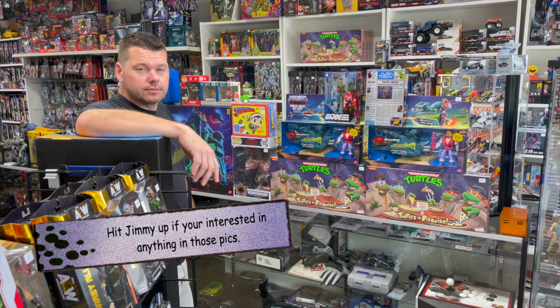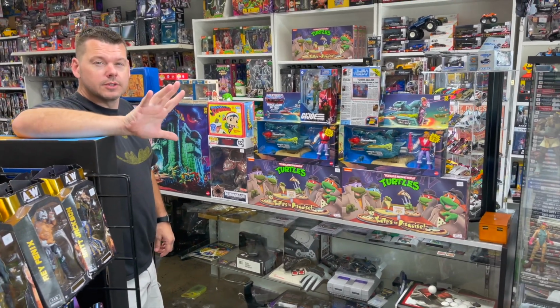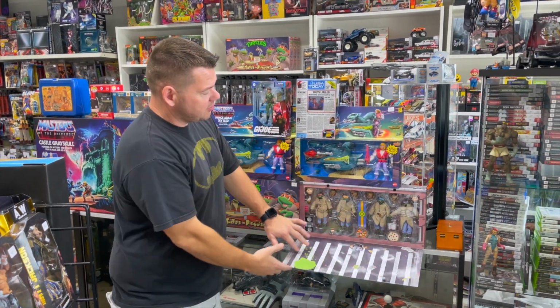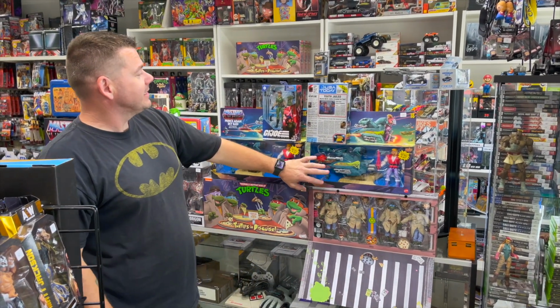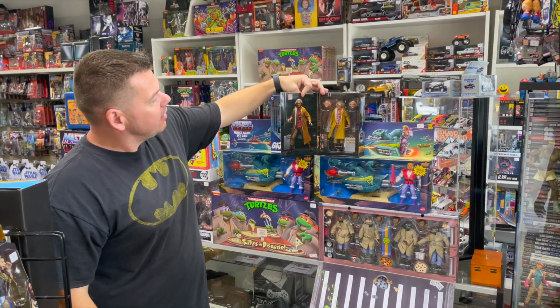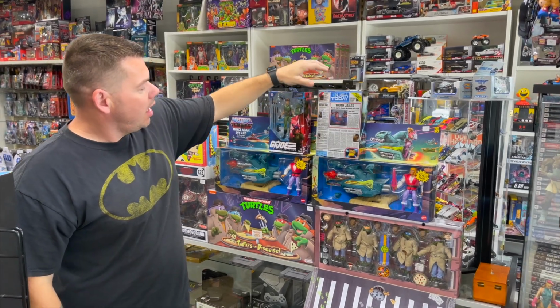All right, guys, so Jimmy is getting ready to go through some of the new pickups that he's got here for the store. So what do we got, Jimmy? What's up, guys? Everybody's been trying to find these guys. They're super hard to find. We got a couple sets of these turtles here, a couple more Sky Sleds from the new He-Man Origins line, and this is the Future Doc from 2015 from NECA. Those are new.